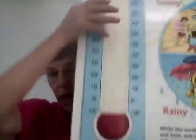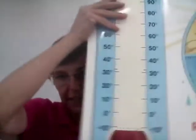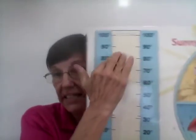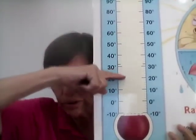So, it works kind of like this. There is liquid in here, and as the temperature gets higher, the liquid will move up the glass pipe. It's a glass pipe, and the liquid will move up as it gets hotter. But as the temperature gets colder, it moves down. Okay? Now, there are 2 different ways to measure temperature.